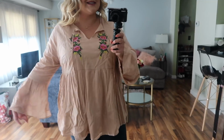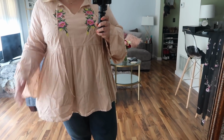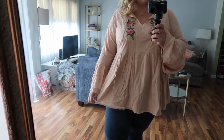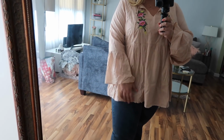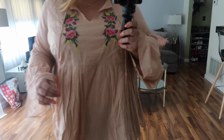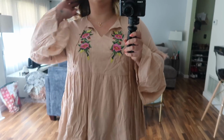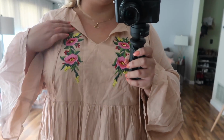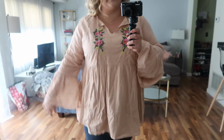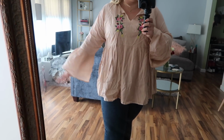Okay, so this top desperately needs to be ironed, but it is so cute. Perfect for spring. I absolutely love the color. It's kind of showing up a little bit darker on camera, but as you can see when the light hits, it's a really pretty kind of dusty, blushy nude. I know it needs to be ironed so bad, but I love this little floral detailing up here. Little embroidery. We have this option to be tied, but I like it open. The flare out bell sleeve.